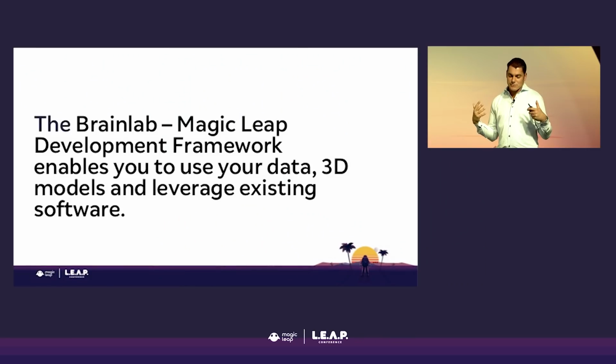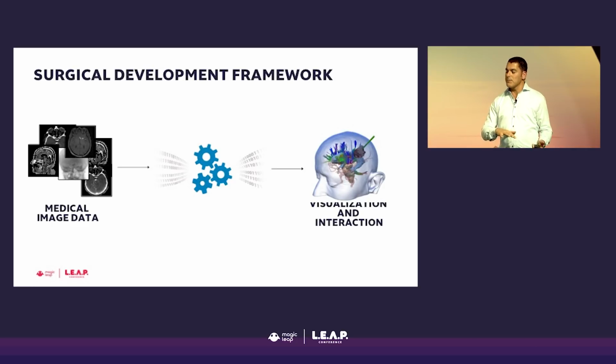So together with Magic Leap, to all of you, Brainlab is providing a development framework that enables you to focus on the impact that your applications and ideas can have, and Brainlab is doing the heavy lifting for you. So you can benefit from over $600 million that Brainlab has invested into creating the existing technology base without having to recreate it. So you don't have to worry about the data getting into the system.